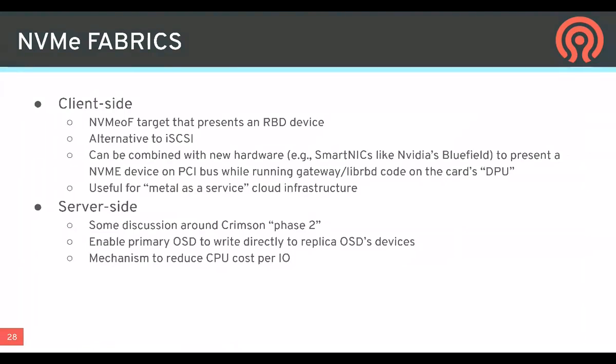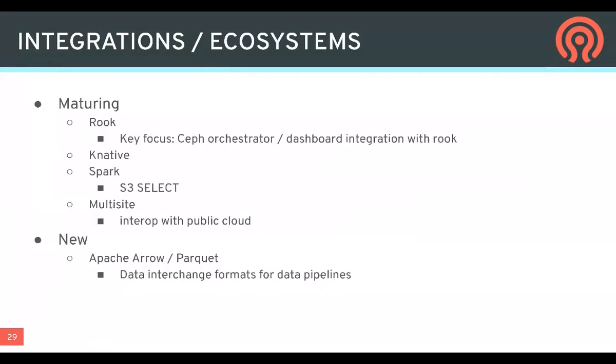There's also some discussion on further future plans for Crimson, kind of a second phase of it, which would involve changing the replication style of the OSD to avoid needing to involve the CPUs on the replicas in the replication path at all. So that would be a massive decrease in the CPU requirements. If you have three times replication, cutting out the CPUs from those two replicas would be a 2/3 reduction, which would be huge. That's a very large project, so that's further in the future. We expect there'll be more things like this to come.